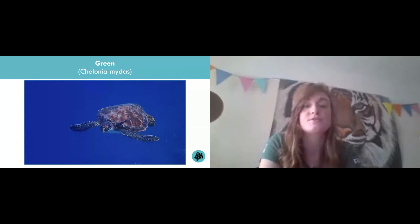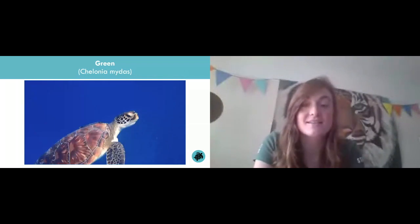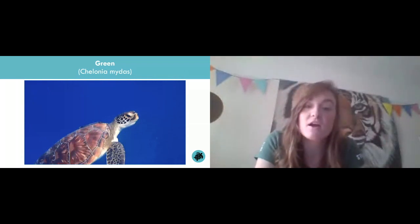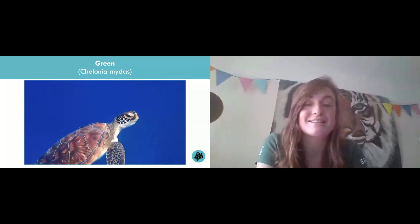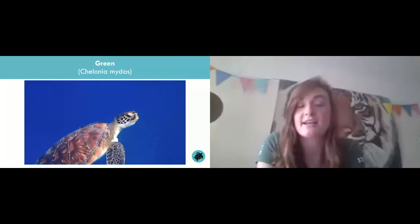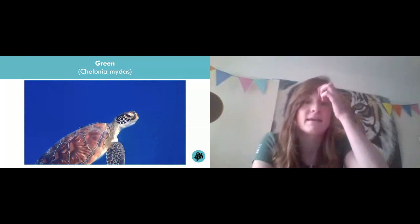Their diet is almost completely vegetarian, so they're herbivores. When they're adults, they feed almost entirely off seagrass, which causes the green colour of the fat that I mentioned earlier. When they're younger, they're a bit more omnivorous. They have a broader diet, and even as adults, they will still eat jellyfish because this tends to be the favourite snack in the sea of most turtles. They are found in most oceans around the world: the Atlantic, the Pacific, the Indian, and the Mediterranean. So really quite widespread. And they are classed as endangered on the IUCN Red List. Their population numbers aren't doing so well, but fortunately are increasing in some places. Some populations that have conservation measures have seen success stories of increasing populations.